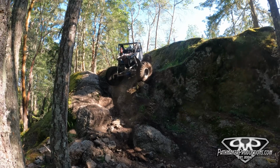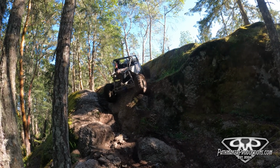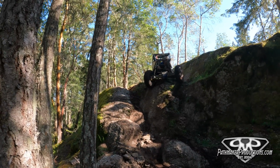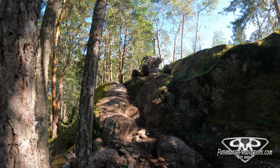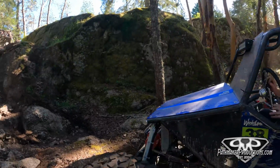Nice line. See, in the old fat girl, you're forced on the left side, but when you got a fancy car, you take the fancy car line. Well, that was well done.